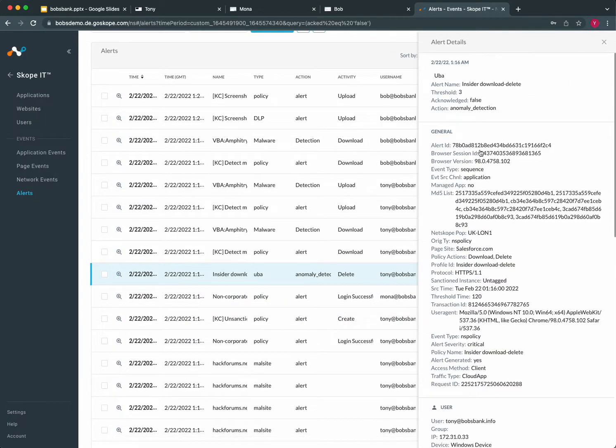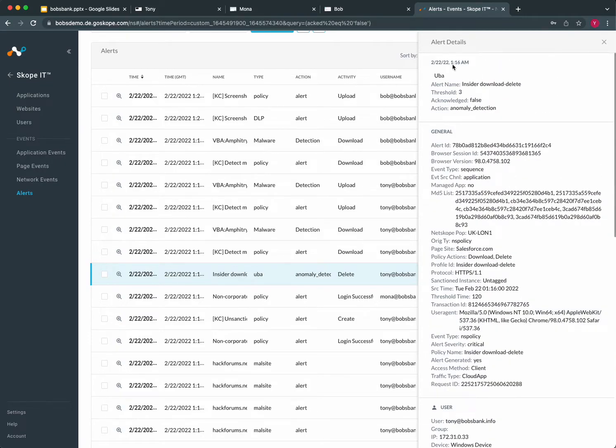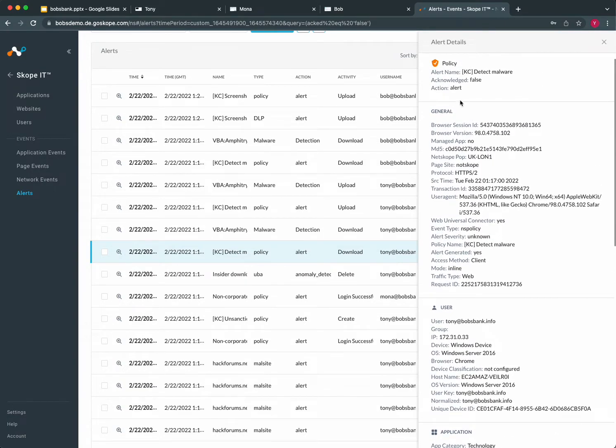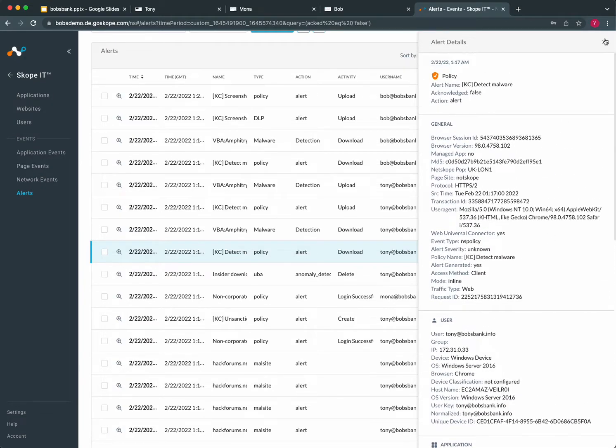And we see our UEBA detected insider download delete. So when Tony was downloading and then deleting files in a row, that was detected by our UEBA engine as a potential insider threat. Then we can see that Tony downloaded malware that was detected by our anti-malware engine, which is actually quite impressive because I wrote that malware myself for this demo. It's bespoke malware, yet it was detected by our engine, despite the fact that it was transferred securely over HTTP2 from this website.